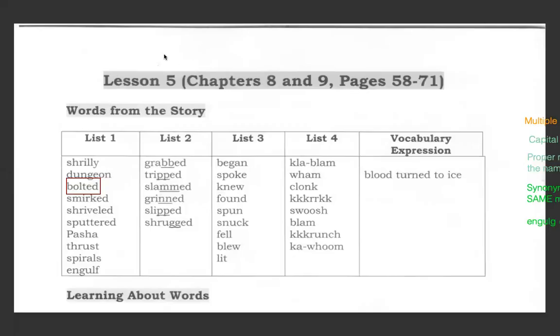And the next word on our list is smirked. To smirk is to smile in an unfriendly way. That is smirked. And our next word is shriveled.